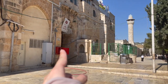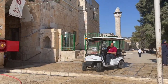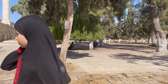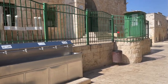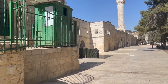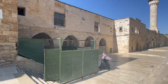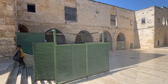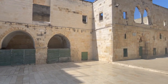So right over there is another gate you can exit and enter from, and right over there where there are the green gates, it's the men's bathroom. Right here is the men's bathroom, and this is a place where you can just wash your hands. And then down here there's the women's bathroom. Where you see these things right here is where the women do wudu. I'm obviously not going to film inside of it because it's private.